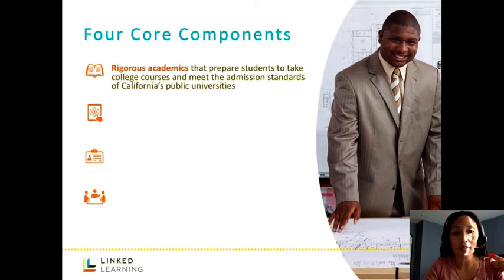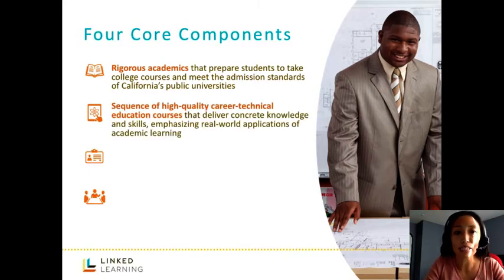There are four core components of linked learning. The first is rigorous academics. And as I mentioned, rigorous academics means meeting the A through G requirements. So rigorous academics prepare students to take college courses and meet the admission standards for California's public universities. The second core component is a sequence of high-quality career technical education courses. So these are taken as elective courses, and they deliver concrete knowledge and skills, emphasizing real-world applications of academic learning. And they're taken sequentially, so each year should build upon itself.